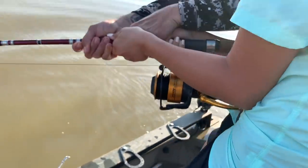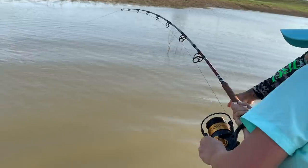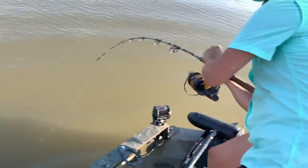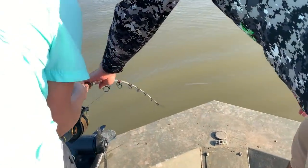Oh my gosh, guys. Look at this thing go! You got this. You got this, girl. We don't wanna let him get in the bushes. You got this. He is so much bigger than mine. Tip down. Nice. Then keep it down. Just keep it there. Don't reel.